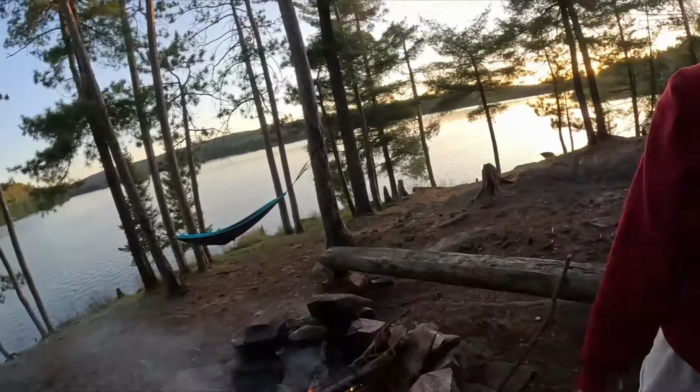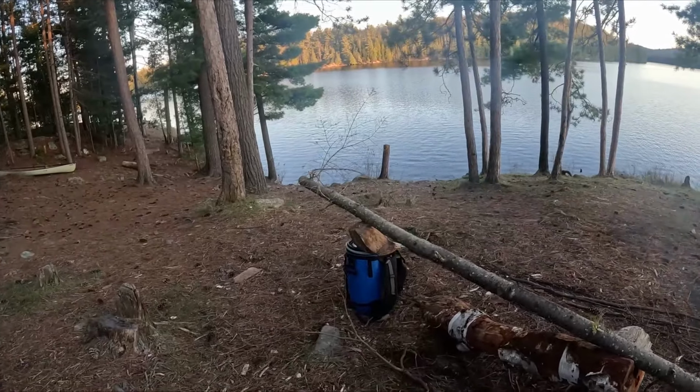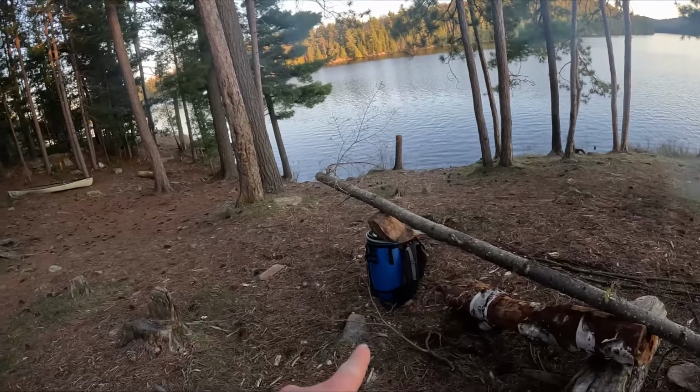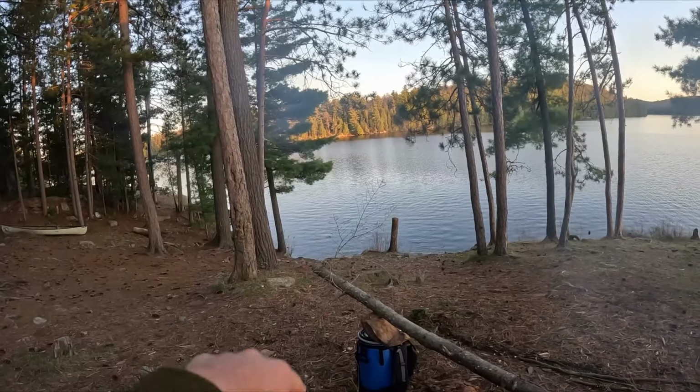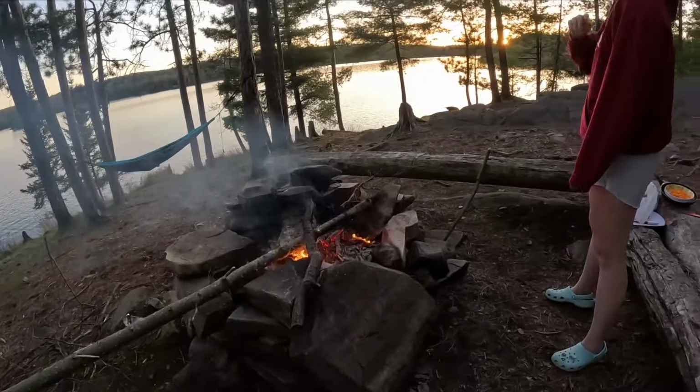Yeah, okay. We have to put all our food in this barrel because bears and raccoons. And I think before we go to bed, we have to put the barrel of food in the canoe and then tie the canoe to a rope and push it out to the ocean, the lake. No, we can't reach the ocean from here. We need a long rope.